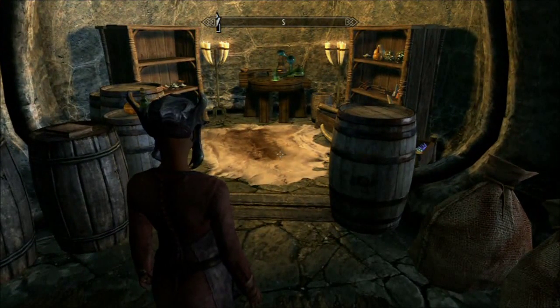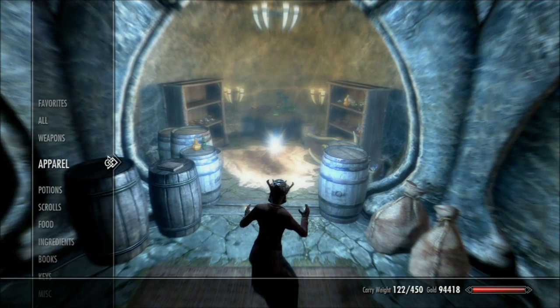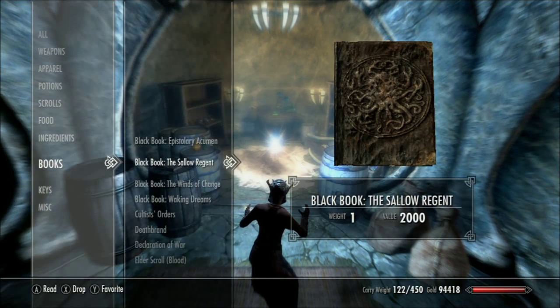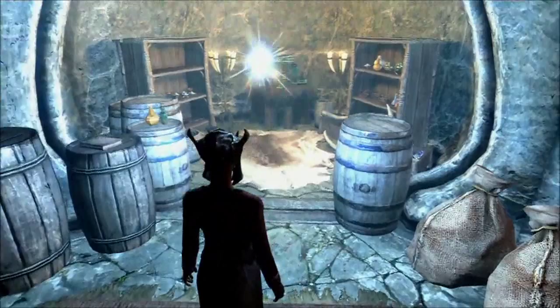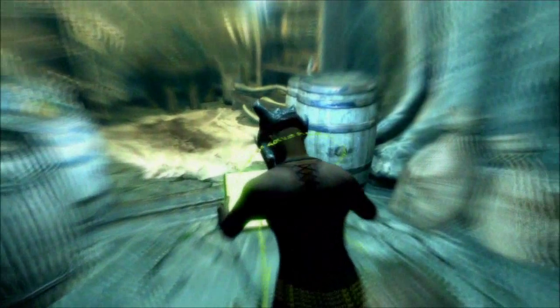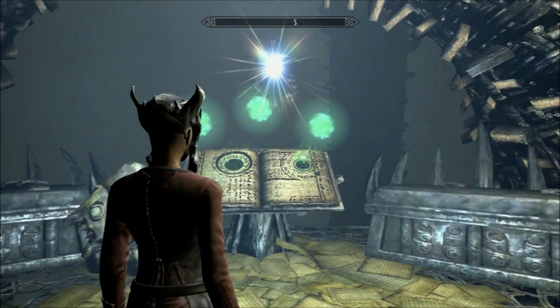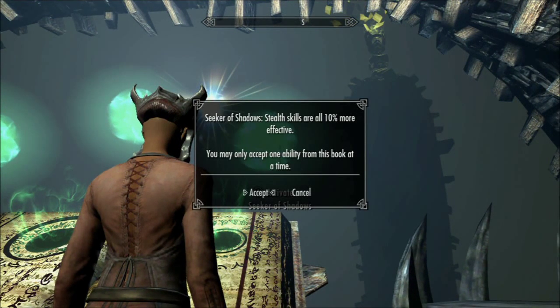Now, I'll pop my candlelight first this time. And we will go back to Apocrypha, read the Sallow region again, and go back and change our active effect again. We'll change it from the Shadow of Sorcery, which gives us our enchanting bonus, and we will change it to the Seeker of Shadow, which will give us our alchemy bonus again. Load up. We'll go Seeker of Shadows. Stealth skills are 10% more effective.